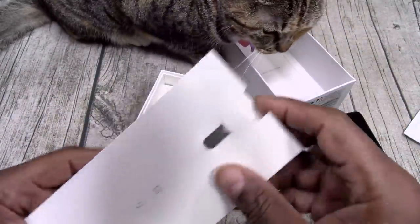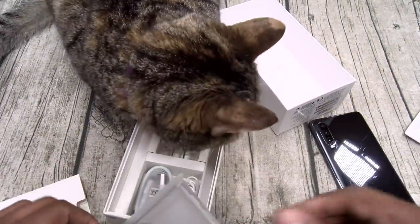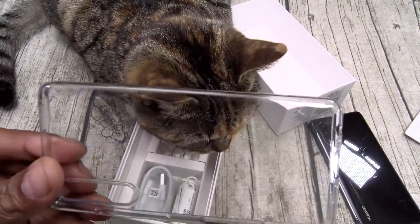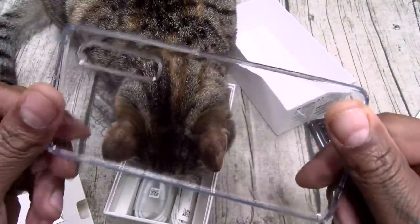Now, this is going to be your SIM ejection tool. Got your usual books and stuff. Plug them, file them to the side. One thing I like about Huawei phones, they give you that case. If you're not heavy into cases and you don't plan on buying a bunch of them, at least you got one for free. And it's a nice gel skin case. It's going to get the job done.